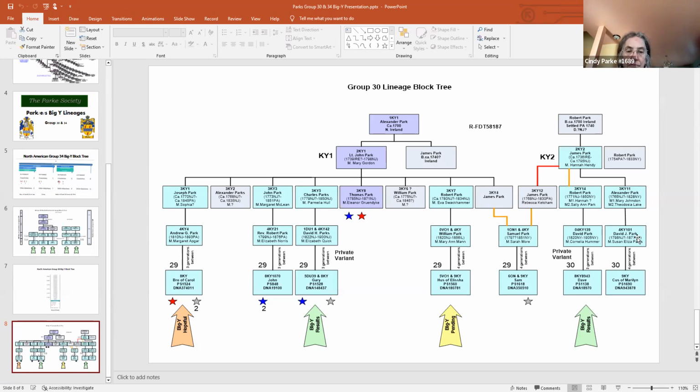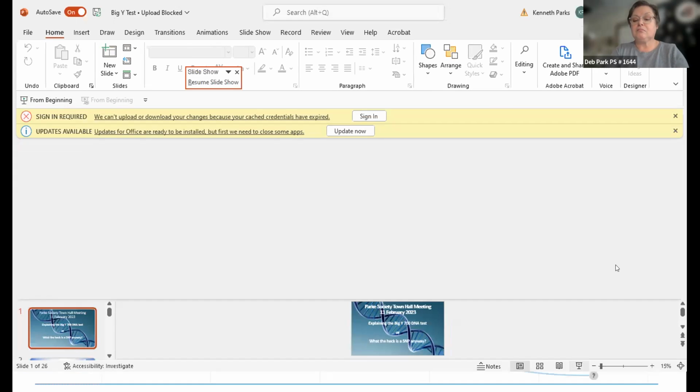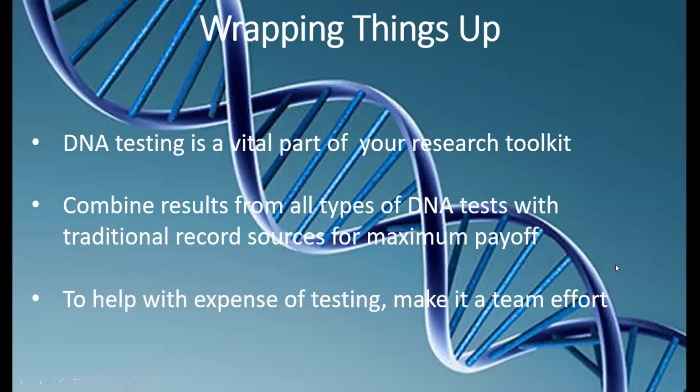Okay. As soon as I get my screen back so I can, there we go. So I can get back to. Oh, somebody's keyboard is really going to town.